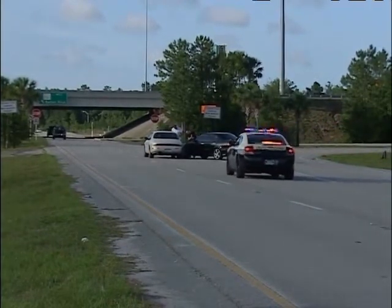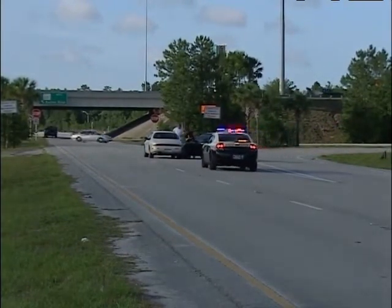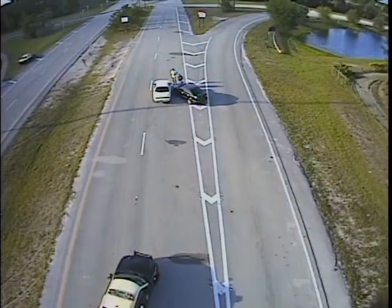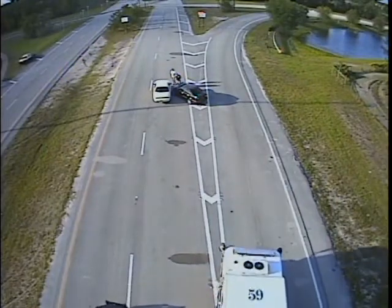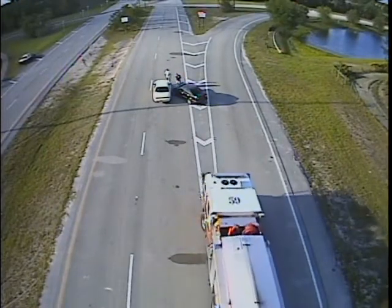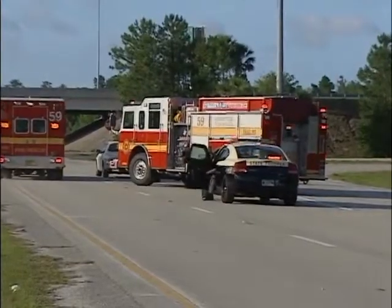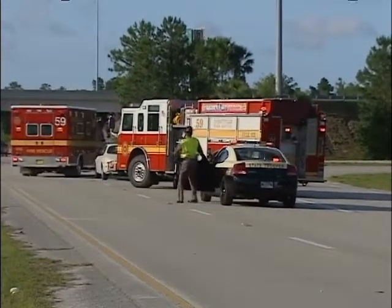In this scene, our first responder is law enforcement. He parks upstream with his lights activated, puts on his safety vest, and checks the victims. As the fire engine arrives, the first responder moves his vehicle so the engine can park at an angle to protect the scene. Then the rescue unit arrives and parks just downstream.